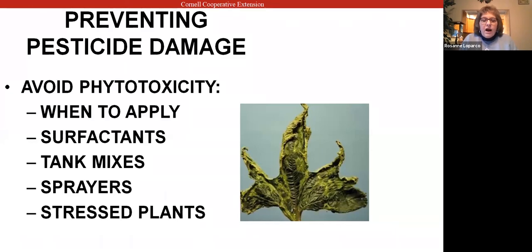So if you want a sprayer for weeds, you should dedicate that sprayer to just weed control products. And I think you'd be better off getting a second sprayer for fungicides or insecticides or fertilizer use. It does not take much herbicide damage, or herbicide overspray rather, to damage plants.